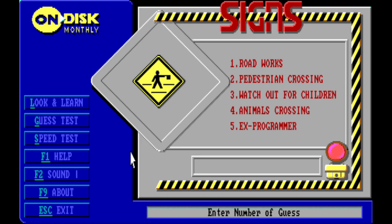Now, I think it's pedestrian crossing. They're standing in a crosswalk. Yeah, I think it is. There's an argument to be made for one or three, but I do think it's pedestrian crossing.